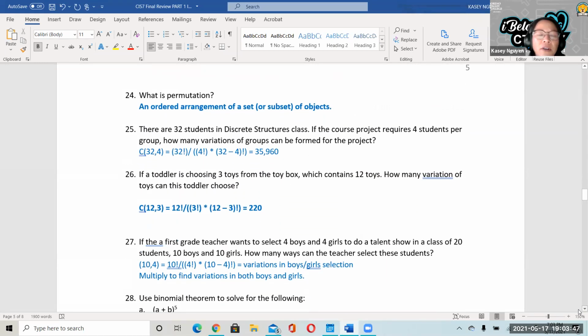25. There are 35 students in the class. If the course project requires 4 students per group, how many variations of groups can be performed for the project? So we have 32 students and we're gonna choose 4. So we are using the choose formula on this one, right?